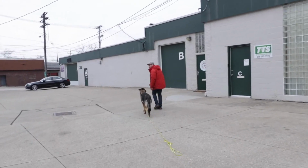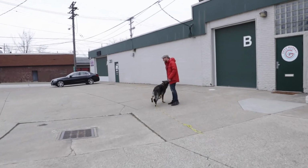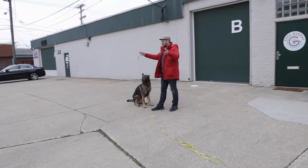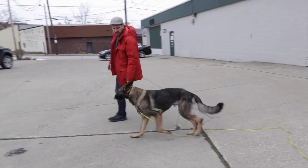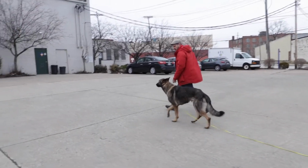You see how he's staying much closer right now than he was when we were first starting this. He was a lot looser, a little bit more lax with things and stuff like that. Come. So I'm looking to see that tighten up as he understands what that expectation is, and I set that boundary utilizing the e-collar here.